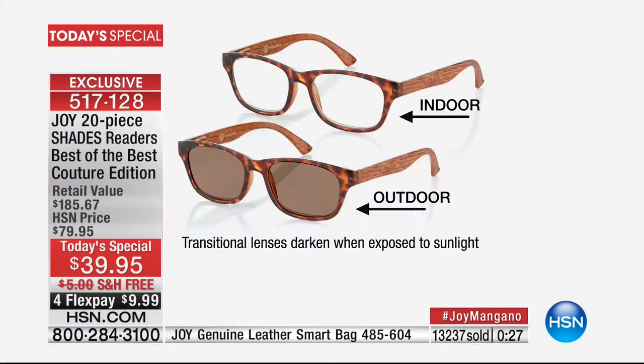I'm telling you, I am addicted to these. I happen to be wearing these all the time now because I'm doing a lot of indoors, business outdoors, meeting. Exactly. There it is, what it looks like indoors, and within seconds outdoors, you don't even have to take your readers off and put sunglasses on. Seamless. It's amazing.